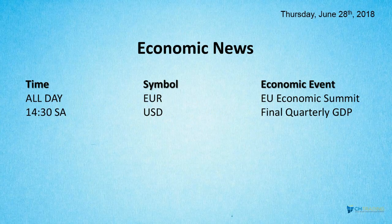Looking at the economic events of the day, all day today there is an EU Economic Summit, and there's obviously going to be a lot of discussion there about the U.S. tariffs being imposed on the European Union, and we'll look at the euro in just a moment. Later today at 2:30 South African time, the final quarterly GDP results come out. GDP is gross domestic product. It's an important number, and we'll take a look at that.